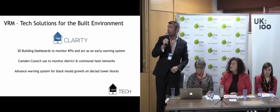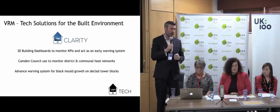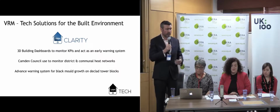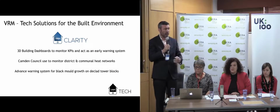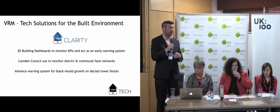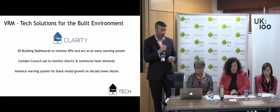What we're really going to talk about just in brief today, and part of our project, is using a solution that we developed in conjunction with Camden Council, and it was to visualize 3D buildings, the things contained in them, and the problems that you're having either in the buildings or in the environment that link to those buildings, and obviously for the greater good of residents. So Camden, in their case, used this particular solution to monitor decentralized energy systems, so trying not to leave the residents without heat for 24 hours, knowing about problems before they become major problems, and obviously residents could suffer. And in light of the Grenfell disaster and some of the failed fire tests, all the buildings that are being declad, we're putting in advanced warning systems for the possibility of black mold growth for those residents.